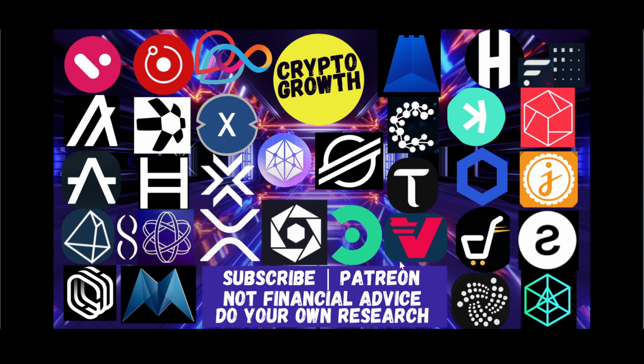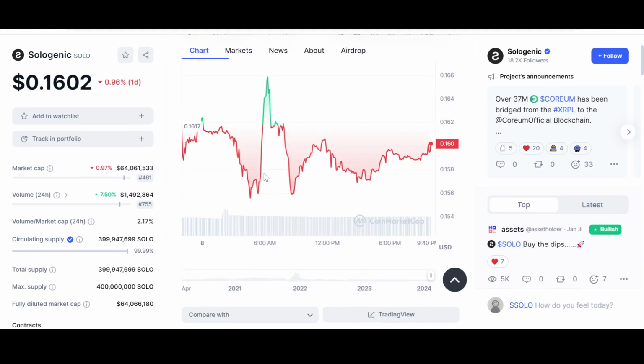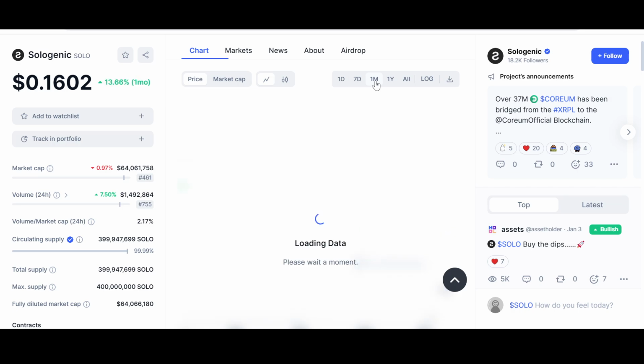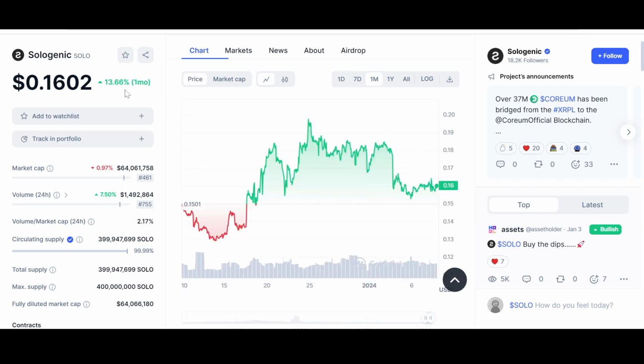Regardless, let us look at the prices of both Sologenic and COREUM at the time of the recording, guys. So Sologenic is down 0.97% for the day. The price is 0.1602. If we look at the monthly chart, guys, it is up 13.66% for the month. The market cap is approximately $64 million, almost 100% in circulation, fully diluted market cap $64 million.